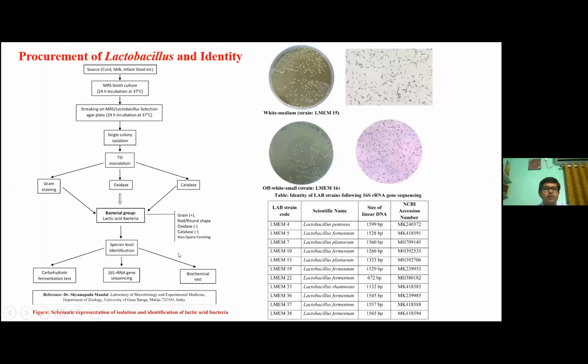Thereafter we followed tests to get the identity as species, and that's why we performed carbohydrate tests. We utilized 20 carbohydrates for this test, different biochemical tests, and 16S rRNA ribotyping. The 16S rRNA gene was sequenced. We used different lactobacilli. The table is showing that feature, and after that we submitted the sequence to the NCBI GenBank. In the last column, their accession numbers are showing, under which the isolates are deposited. Thereafter we did BLAST at the GenBank website to get the main identity of the lactobacillus.